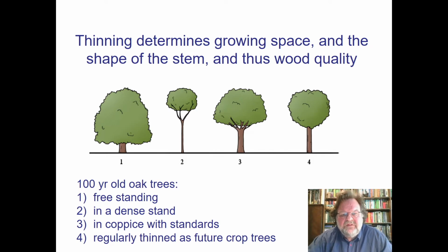The third example is a tree that has grown up in coppice with standards, which is a specific management system that was used in the past, where the trees around a small number of large trees per hectare are cut regularly and can regrow, but only a few trees are allowed to grow to bigger dimensions. And the fourth example is an oak that has grown up in an oak forest that was regularly thinned to favor the future crop trees that then grow to big dimensions. This is the typical oak management system that delivers high quality.